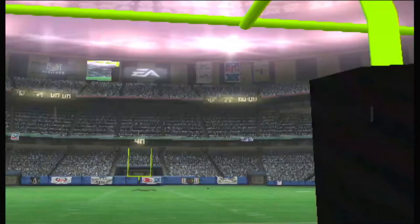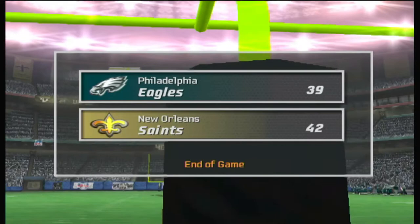Close game, two explosive offenses scoring nearly at will. Just a field goal was the difference.